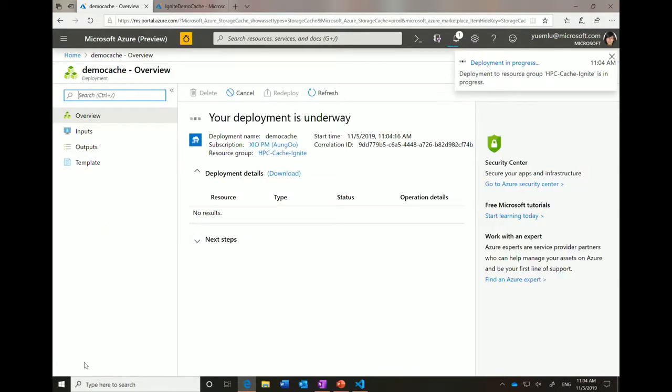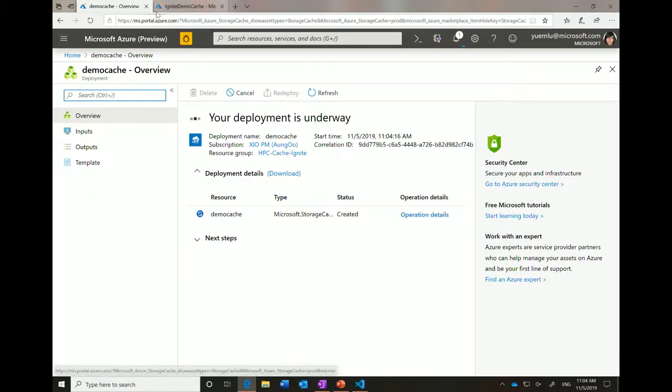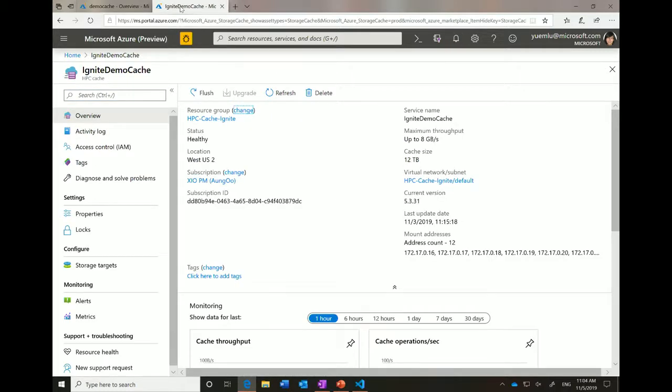It does all the compute, networking, and Azure resource provisioning through this deployment. So HPC Cache is a fully managed service, so you don't need to do anything or manage any of this management overhead. For the sake of time, I'm going to switch to a pre-deployed cache. So here I have my Ignite demo cache.